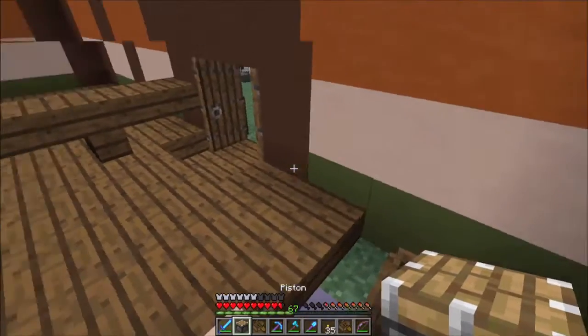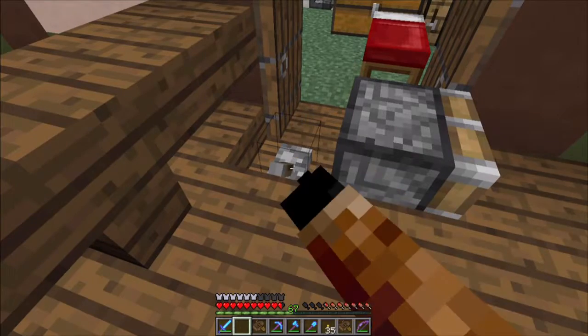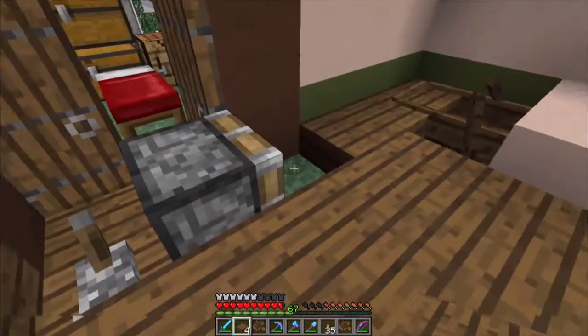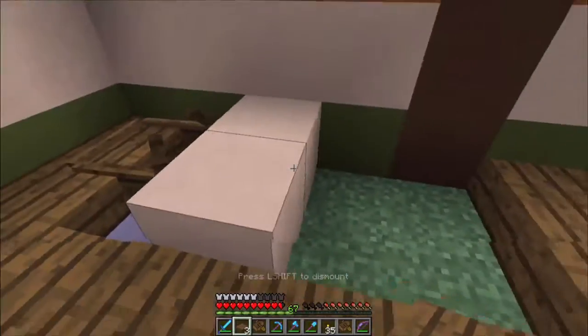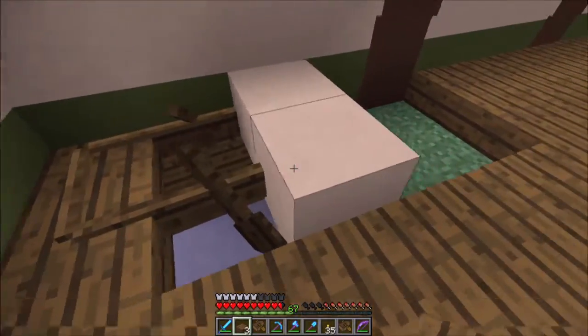Okay, here we are. I got a piston. Maybe this will work. Let's see. Boom. Boom. Okay, very cool. This is what I am going to settle on. Little boat-shaped seat for you.